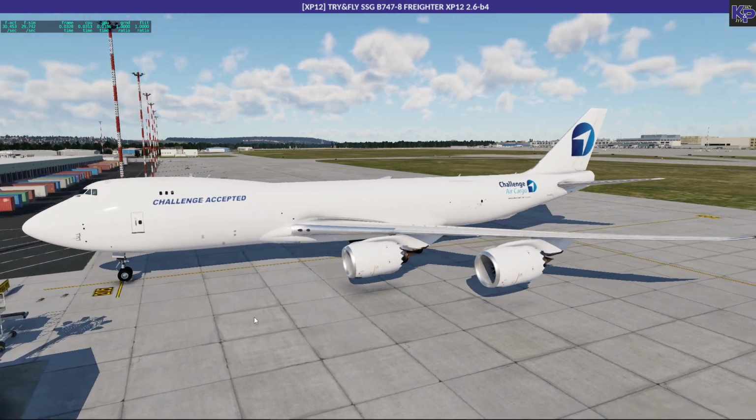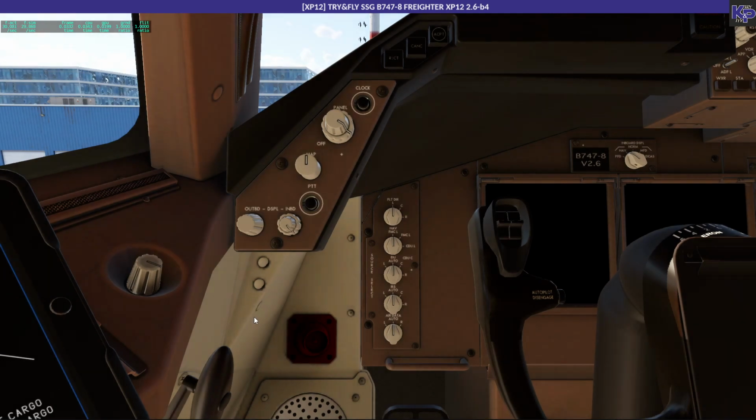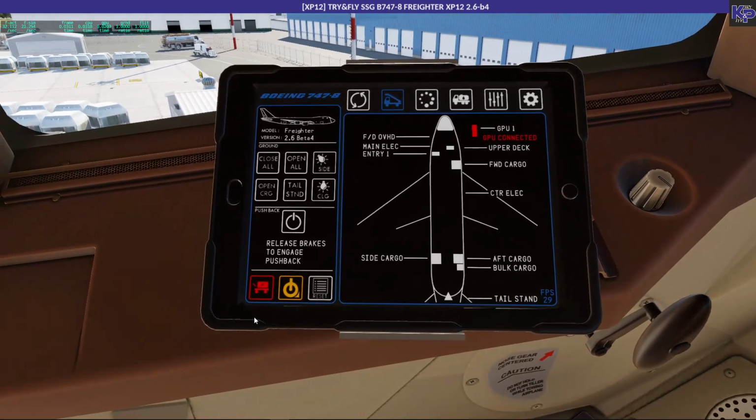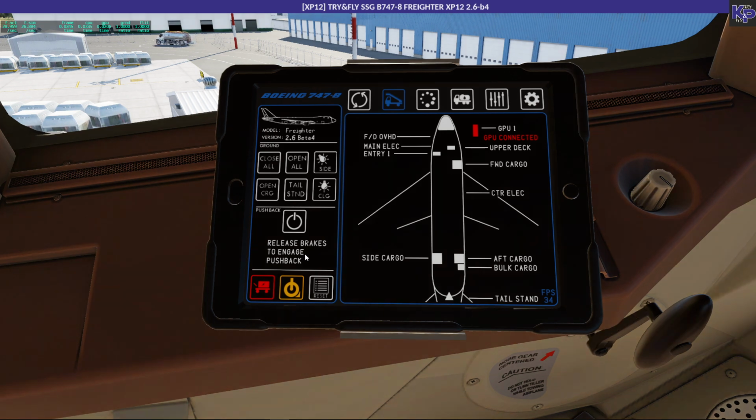Anyway. So that's the aircraft. There's a strange thing happening in this particular SSG, and that is my views do not come immediately. When I come from outside into the inside, I usually get some strange view first, and then I need to do it again, and then I'm in the view that I have actually selected. That's something that I haven't seen anywhere else.